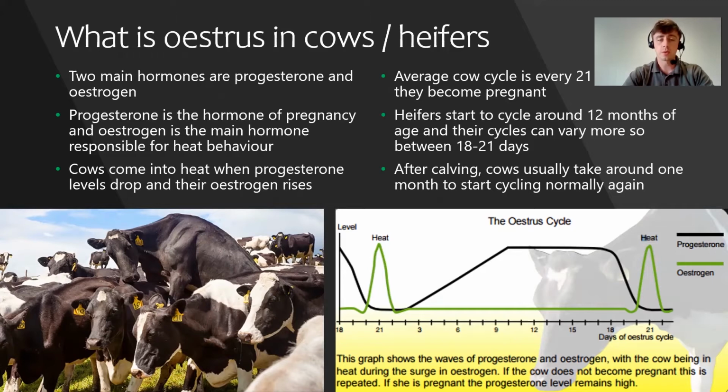Your average cow reproductive cycle is every 21 days until she becomes pregnant again. Whereas with heifers, it can vary as they may come into heat a few days sooner than this, so it can range from between 18 to 22 days. Heifers do begin to cycle around 12 months of age, with their body weight being the critical factor in determining when their puberty occurs.